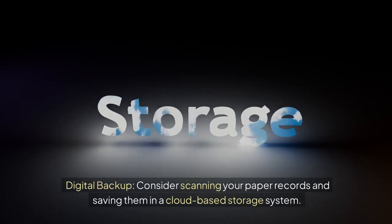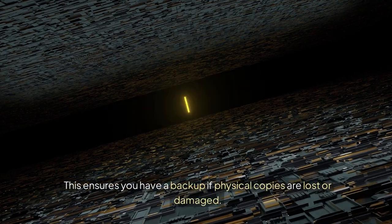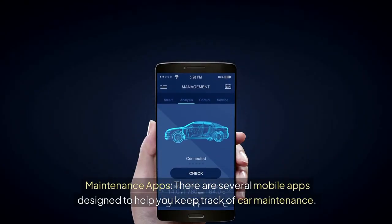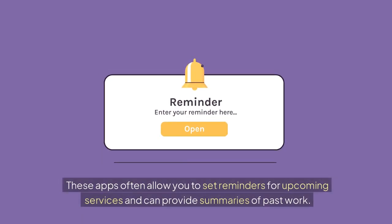Digital backup. Consider scanning your paper records and saving them in a cloud-based storage system. This ensures you have a backup if physical copies are lost or damaged. Maintenance apps. There are several mobile apps designed to help you keep track of car maintenance. These apps often allow you to set reminders for upcoming services and can provide summaries of past work.